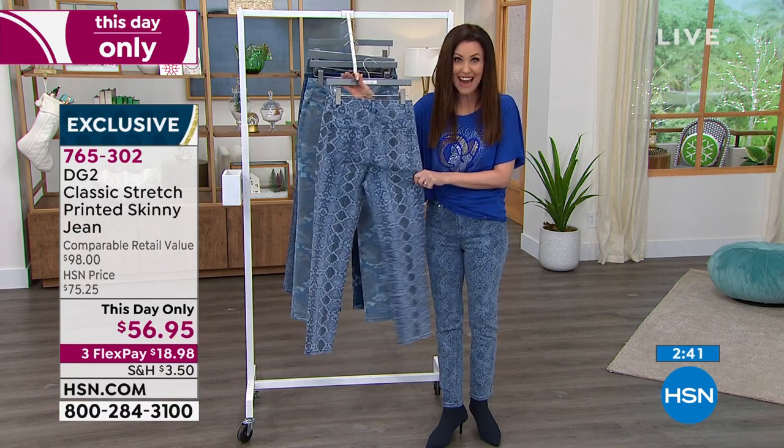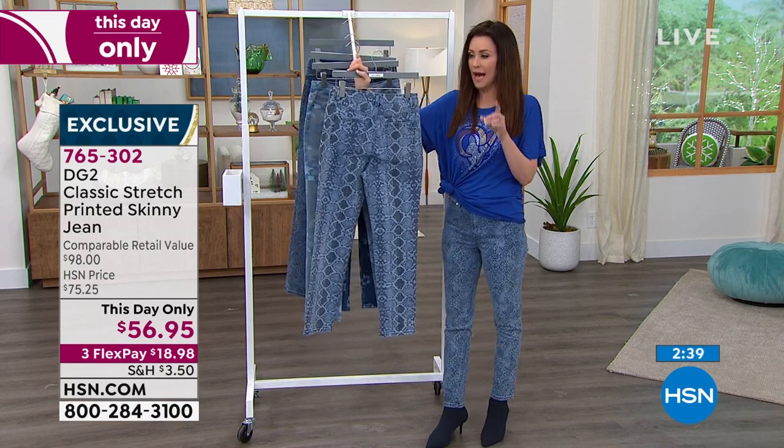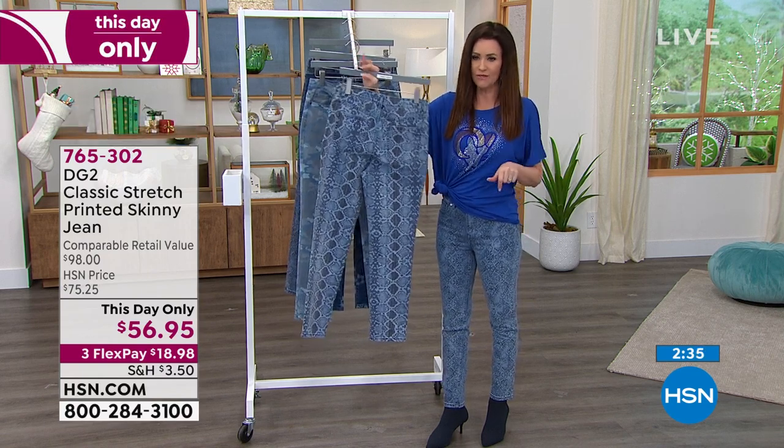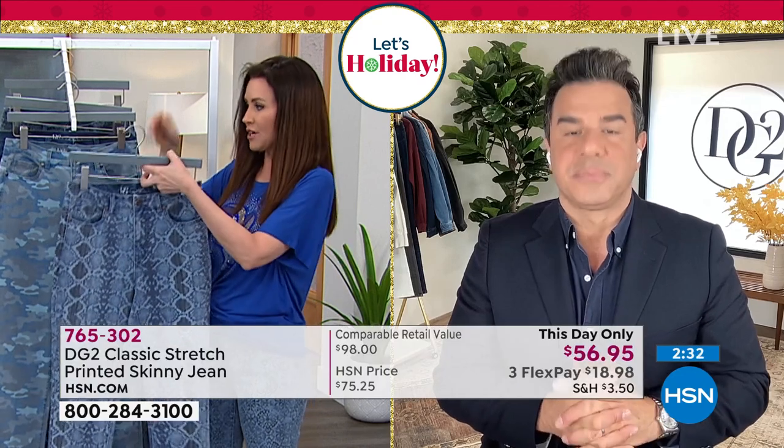It's $56.95. So size-wise, Sam, we choose our own size, right? Our true size, 0 through 16, 16 true through 24 size. Women, and then petite, average, and tall.